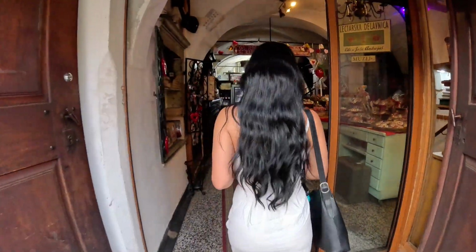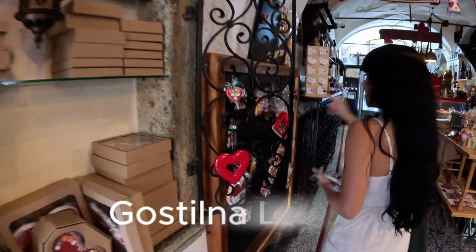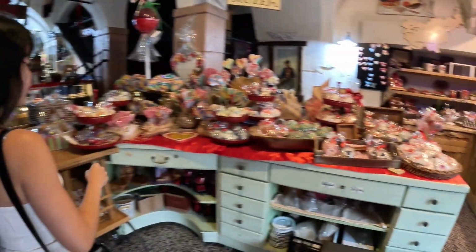Now for the moment of truth. We have arrived at Gostilna Lectar. This place has been standing for more than 500 years.